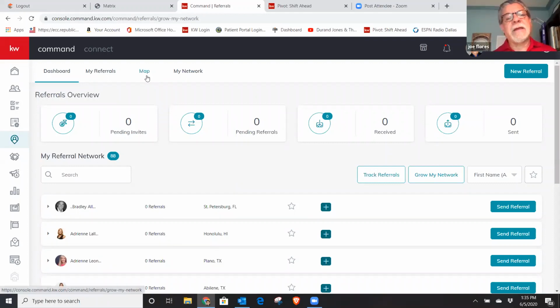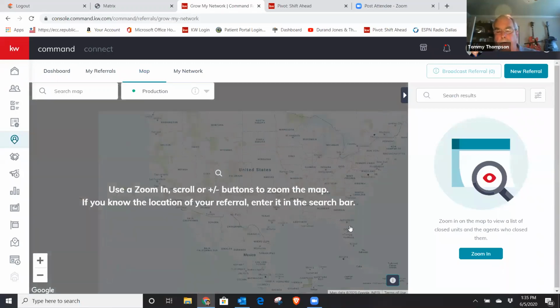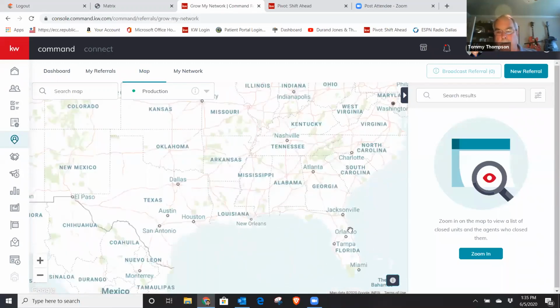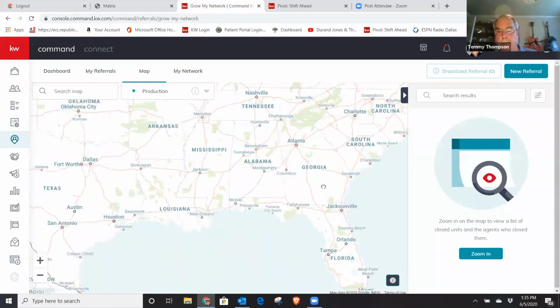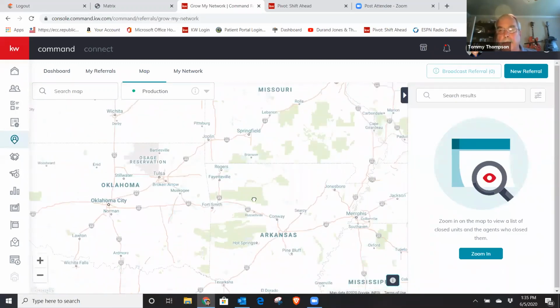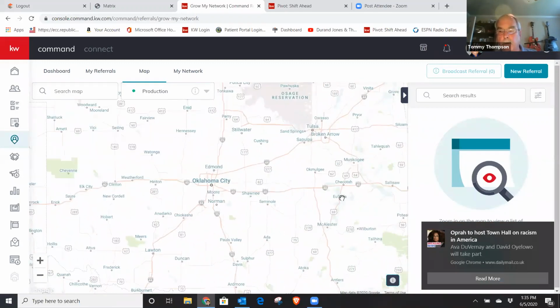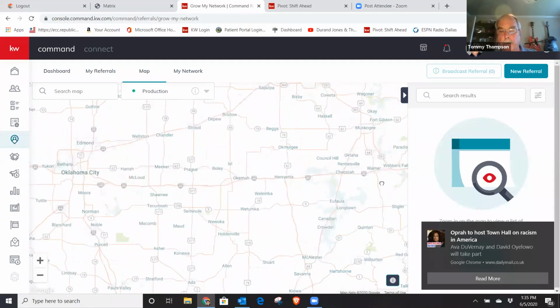If you don't have somebody in that area and you want to send it, you zone into a particular area. You can set up a parameter where you can send a referral to 25, up to 50 agents who can see the referral coming in, and the first one that responds to it gets it, or however you want to make that happen.